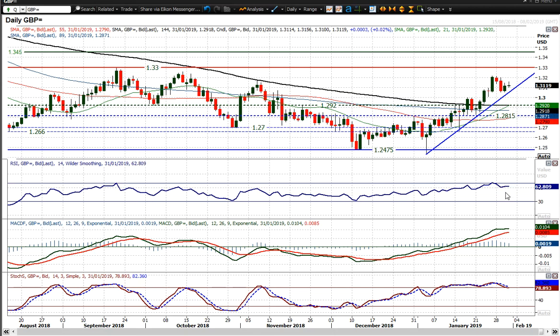Actually, looking at the momentum indicators, above 60 on the RSI, MACD line still rising, stochastics still above 80, still looks positive. 30.55 is your initial support, which is around about where that uptrend comes in today. Anything above 30 big figure, I'm taking that as a positive really still. 29.20 is that old pivot again, that is another basis of support. Pretty much where all the moving averages are starting to find support as well, so that's interesting.